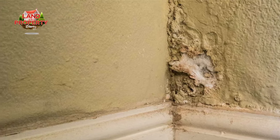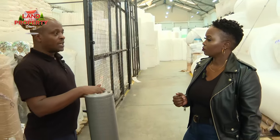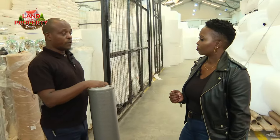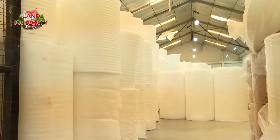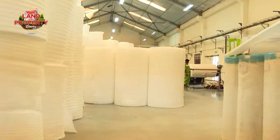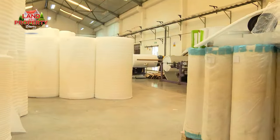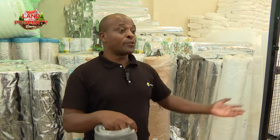So what are some of the methods that are used to avoid dampness or to damp proof? The first method used to minimize or block dampness from getting onto the floors is by using a damp proofing product. There are different types of damp proofing products that are laid at the time of doing the screed, before you cast the screed or you cast the concrete, or what's commonly known as koroga kwa mchengo.